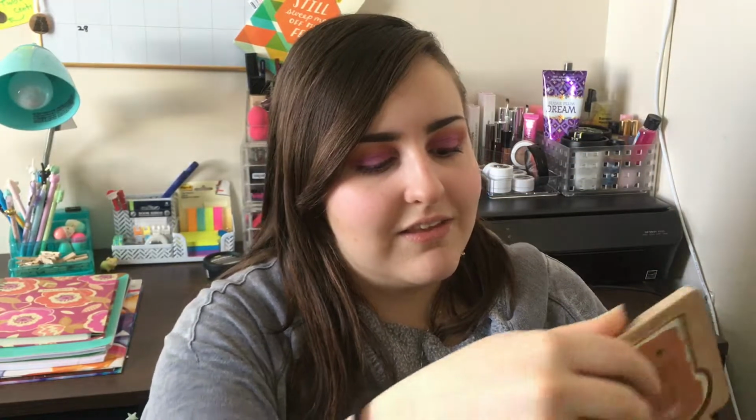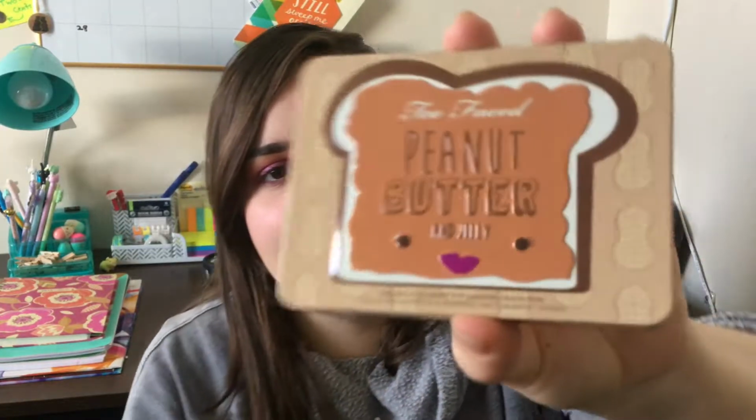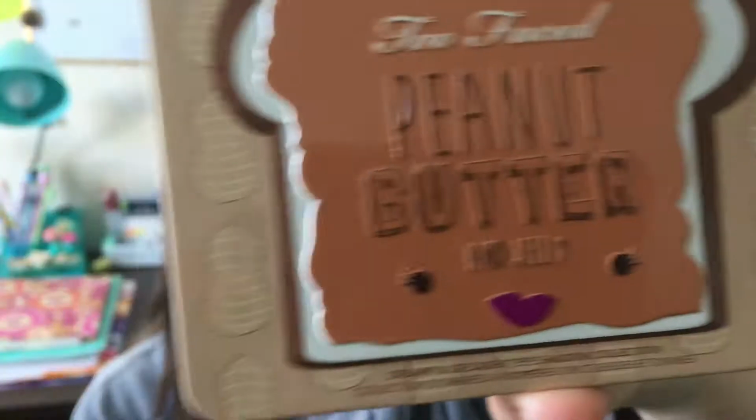My next favorite thing, and oh my gosh, guys, I am absolutely freaking in love with this palette. I'd never bought one of the Too Faced 9-Pan palettes before, and I am so glad that I bought this one. It is the Too Faced Peanut Butter and Jelly palette, and oh my god, is this cute. Look at these beautiful PB&J colors, and the packaging is absolutely adorable. I have never seen such adorable packaging.